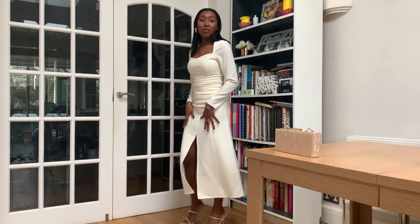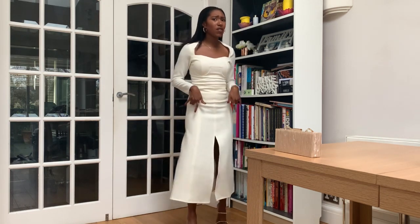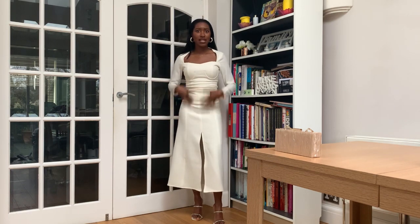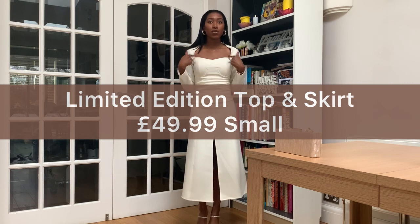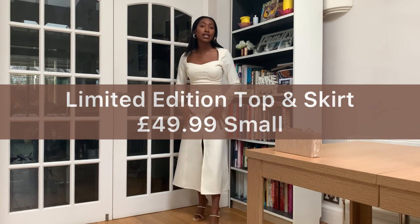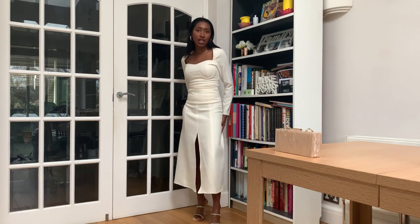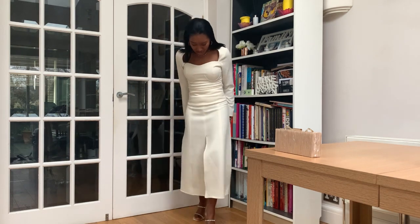There's so much that I love about this outfit. So this is from the new collection, I believe. I think it's been on the Zara website for quite some time, actually. The top and the skirt are separate. It's not actually a dress. So the top I got in a size small. This was $49.99. And again, the skirt that I got also in a size small and also $49.99. So 100 quid for this whole look. I love it so much.